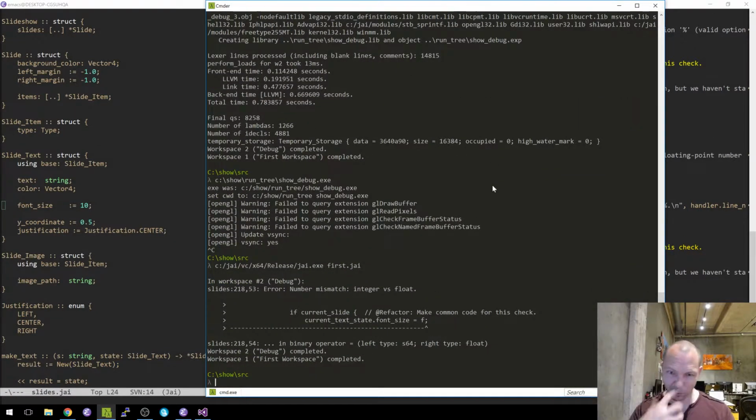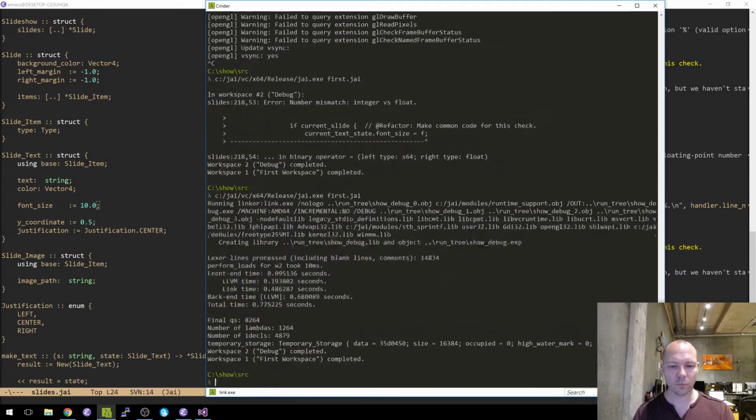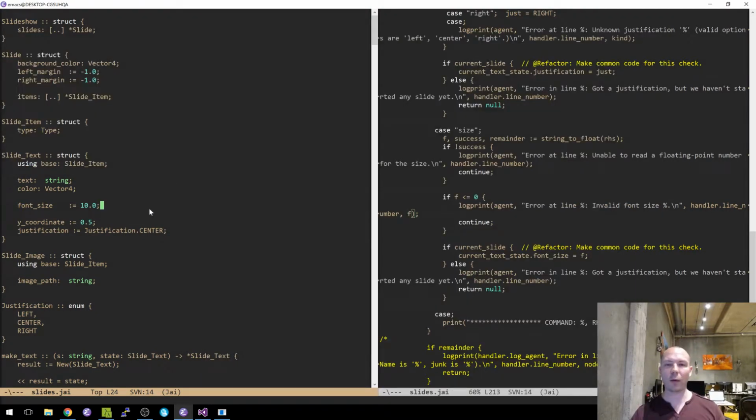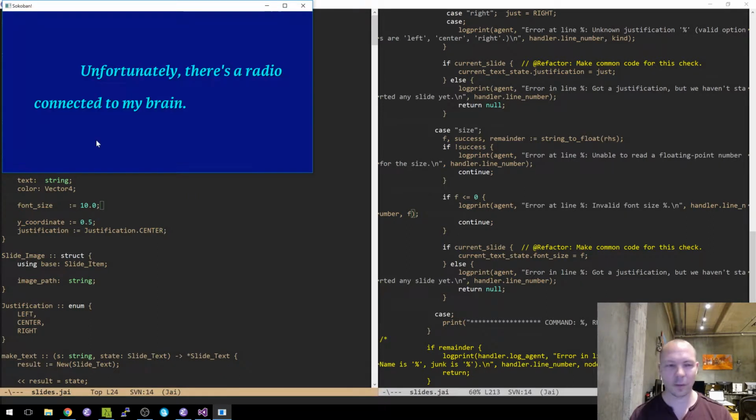Integer versus float. What? Okay, that has to be a float. We established that. Isn't it good? So that's a place where that would have just been a bug in C++. I mean, not that C++ lets you auto things that easily, but if you said auto whatever equals 10, pretty sure it would infer it to int and it would silently cast. I don't know, man.